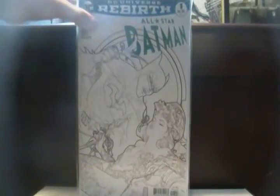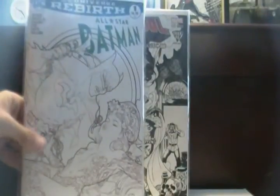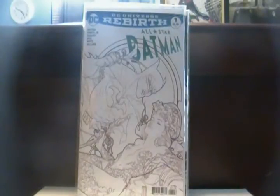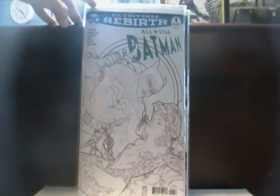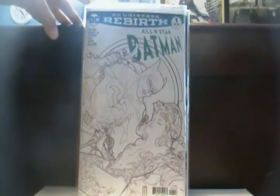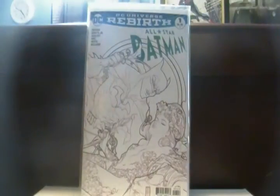And they didn't have the colored variant to this one too. I don't know if I mentioned that or not. I heard this was the least favorite out of all the All-Star Batman variants that they sold. I think everyone's favorite variant is the Michael Turner variant, but I might be wrong.